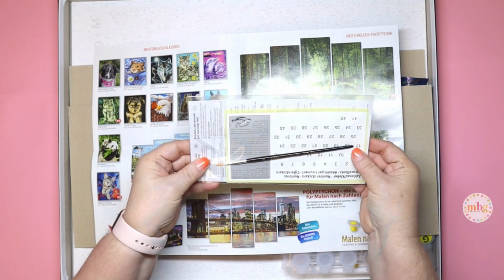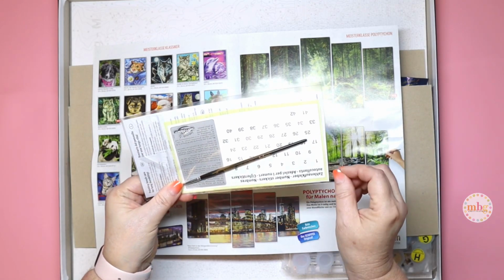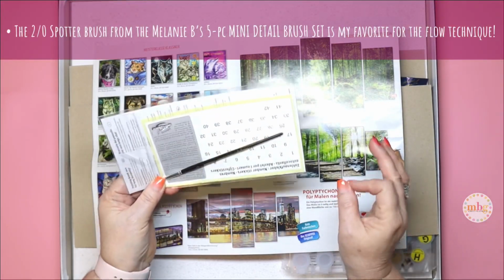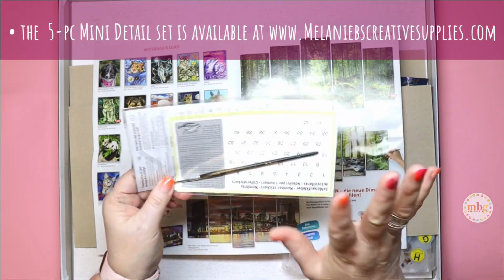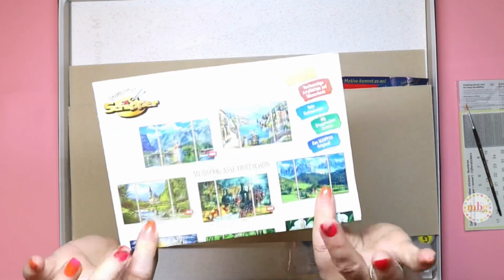So although in the past I've kind of been like, oh look, paintbrush, the paintbrush is very handy for that method. In addition to, and this is not a shameless plug, well, it might be shameless, but anyway, my 2/0 spotter is phenomenal for that method as well. But this one does work really well for the flow method that Schipper has kind of told us about. They don't really call it that method, but either way, phenomenal.